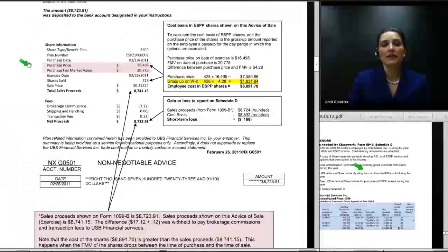But for ESPPs, typically, a lot of those ESPPs are sold quick sale. The employee is awarded the stock, they purchase the stock, then they sell the stock the same day or within a few hours or a few days and report that difference as wage income through their employer. And so what we're looking for with Sam Techman is to see that those ESPPs have been grossed up on his W-2. So what we see here by looking at this advice of sale document is that the purchase price of the units is $16,495 when the fair market value is $20,775. So I know that the difference between those two numbers should have been a gross up on Sam's W-2.